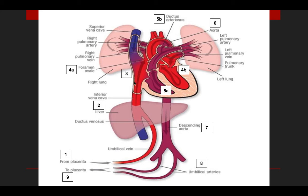At the same time, you also have this mixed blood in the right atrium, also going down into the right ventricle, which is 5A here, and then being pumped out through the pulmonary semilunar valve into the pulmonary trunk, where it can go to the lungs and then come back, or it can also bypass the lungs directly and go straight into the aorta through the ductus arteriosus, right there, 5B. It's spelled for you here.